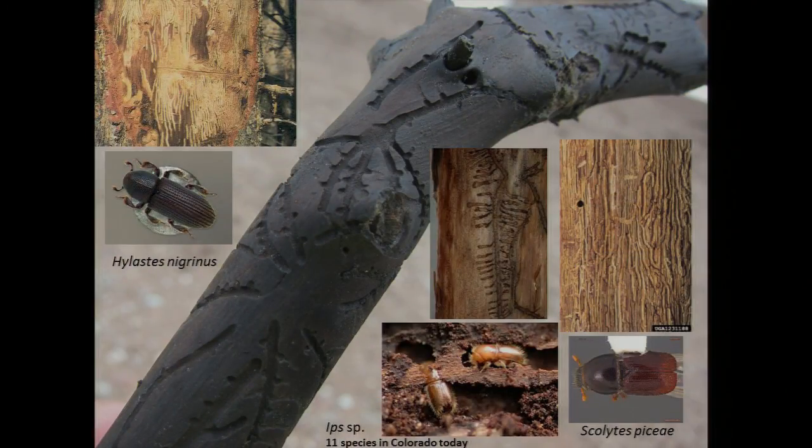What you've got is an Ips beetle. There's 11 species in Colorado today. We don't know which one we had, but you can see the gallery pattern is very, very similar, where the eggs were laid, they hatched in the pupa and then dug through the bark. But we never got any body remains of the Ips beetle. And the Ips beetle doesn't kill live trees. It feeds on trees after they're already down. So that was kind of interesting. So we've got a beetle that we only know from the gallery patterns in its wood.